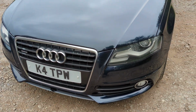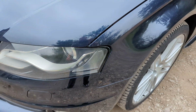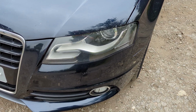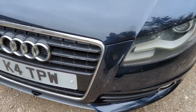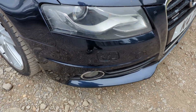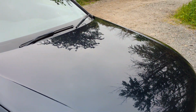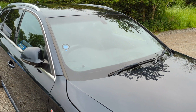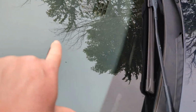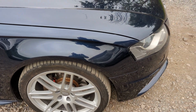I'm guessing before I had it spent a lot of time on the motorways. I took it in part exchange. But the bumper corners are good, so this one's no scuffs or anything. It does have auto xenon headlights with LED DRLs as well. You'll see them when I start it up in a minute. The rest of the bumper's good. Yeah, there's no scuffs on this corner either. The bonnet is in nice shape. There is one stone chip on the windscreen. Again, it's been there since I've had it. It's not in your line of sight. It doesn't annoy me, so yeah, I've just left it.